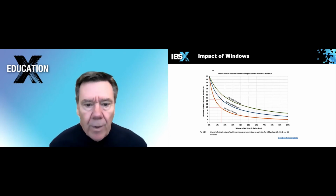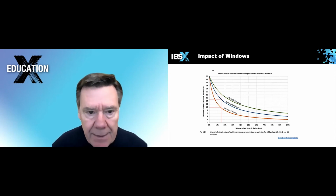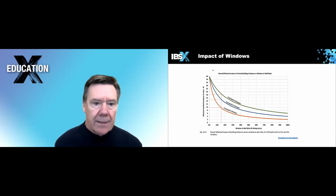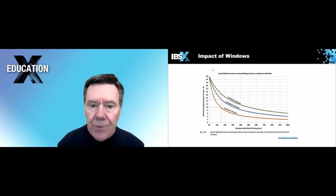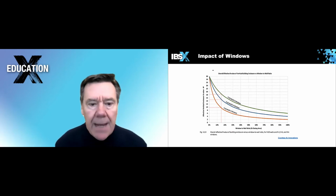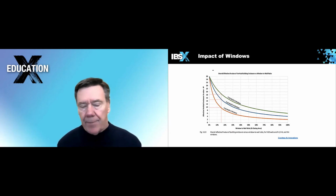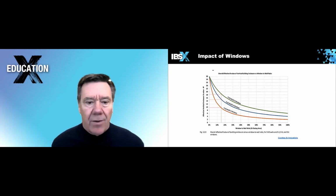This chart shows the window to wall area ratio, in other words the percent of glazing, on the bottom axis. And then on the vertical axis is the effective R value of the wall. So let's just say we're building a passive house or a zero net energy type home where we have really well insulated walls, let's say an R30 wall. And let's say that our glazing factor, like typical homes, is 15%. And what does that mean? That means if I have 1,000 square feet of wall and a 15% glazing factor, 150 square feet of that wall is going to be glass.